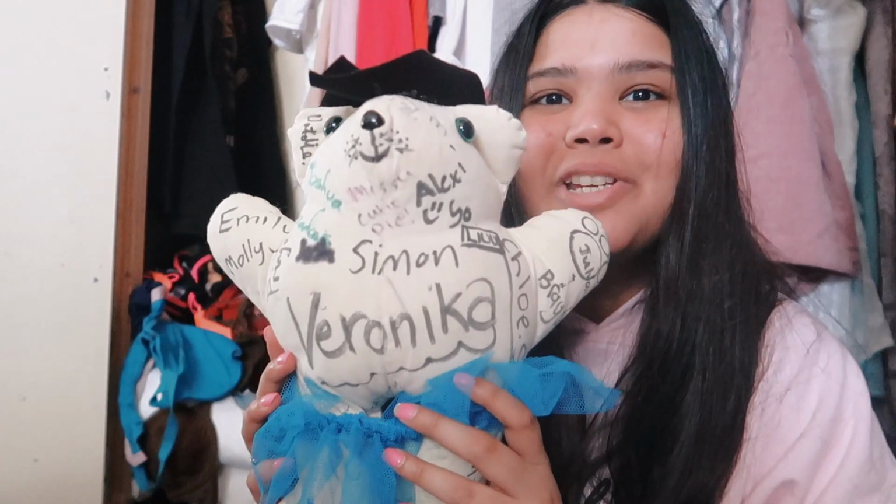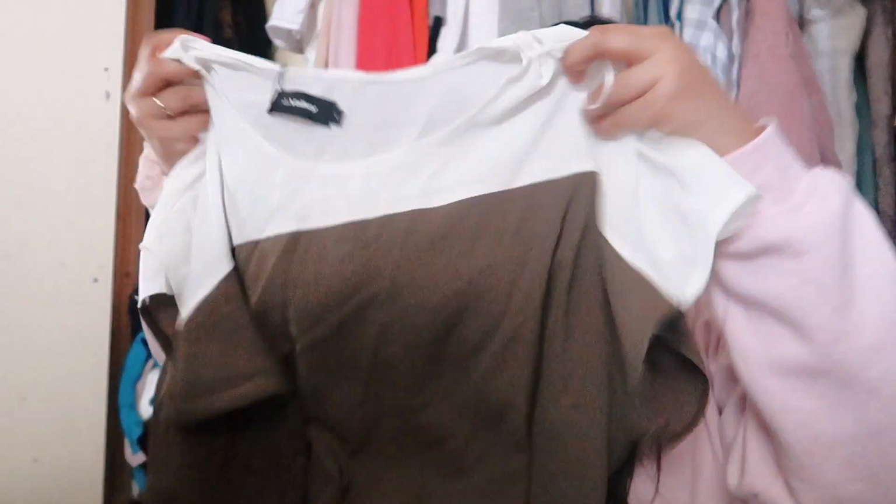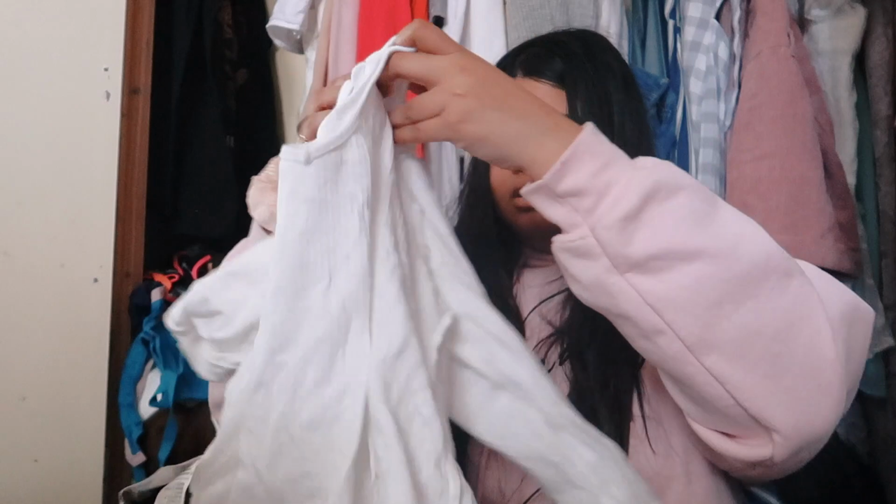This was the graduation bear that I made for my primary school graduation. How cute. Oh my gosh. We're definitely keeping her. I feel like this top should go on a hanger. Is this my hanger pile? Yes. What is this? I'd never wear that. Oh my god. Cringe. I think I'm gonna donate this.